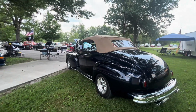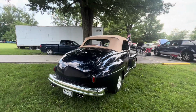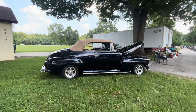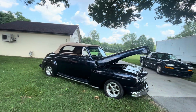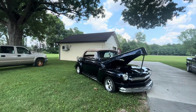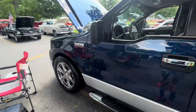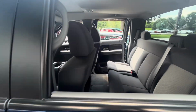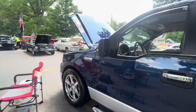You don't find them like that no more, where they sit and take their time with them like that. Most of the time they're putting in LS motors in Camaros and Chevelles and Cutlasses and stuff like that. But to take your time and do a Mercury like that, hey, I take my hat off to him. I respect him. That's very nice. I like it. Look at this F-150. The Triton. It's done up nice. Kept clean, all original. It's very nice. I bet you it's got low miles on it.